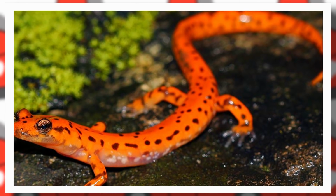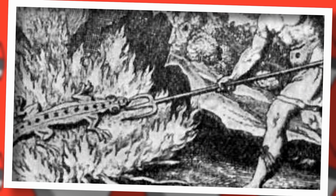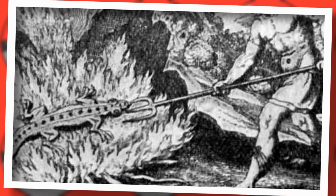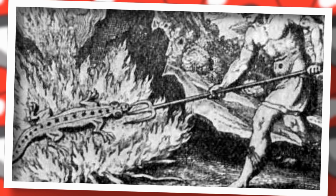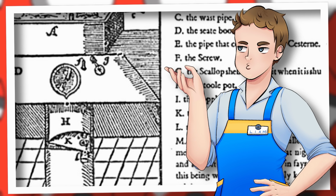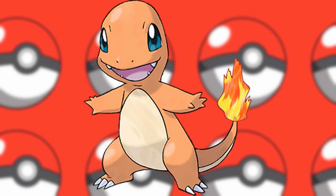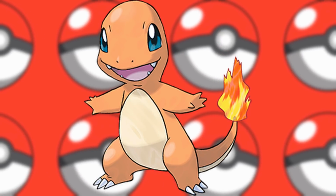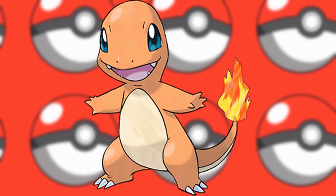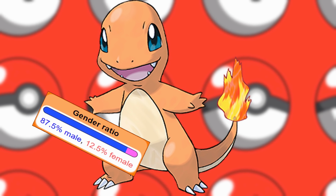As mentioned, Charmander has part of Salamander in its name, and in fact, Charmander's entire being was likely based on the mythical Salamander, made notable in the 16th century, back when people were even dumber than they are now. Although to be fair, flushing toilets were invented in the 16th century, so that's something, I guess. Though you can have both a male and female Charmander, your chances of getting a male far outshine that of a female, as Charmander have a whopping 87.5% chance of being a dick wielder.